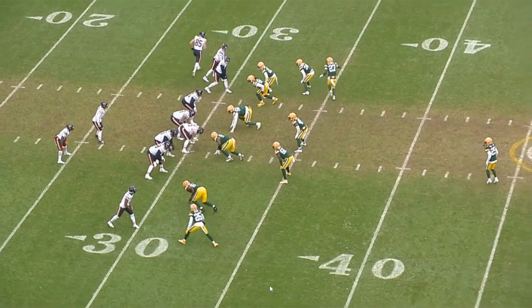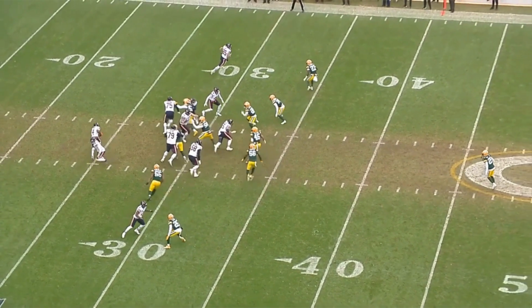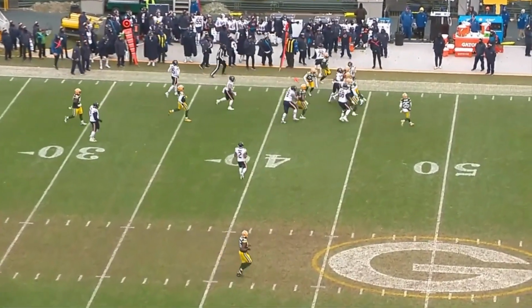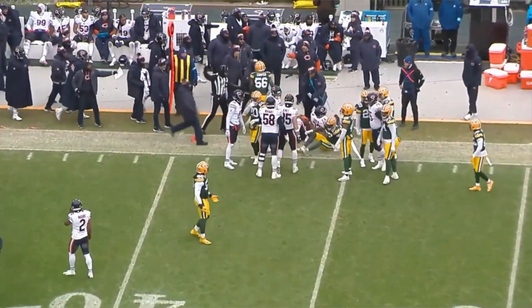All right, so they're going to pin Gary here on the inside, and you've got 75 pull into the outside. You got good blocks by the receivers, and you get a nice pin pull action outside zone for a first down.